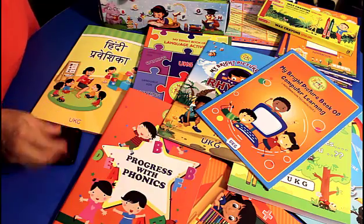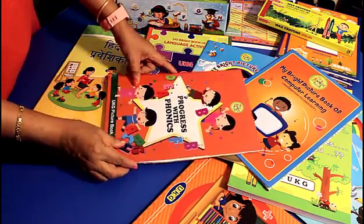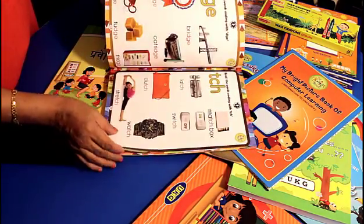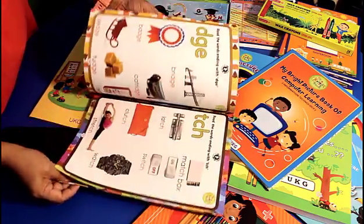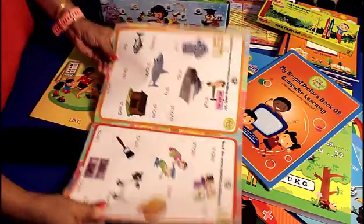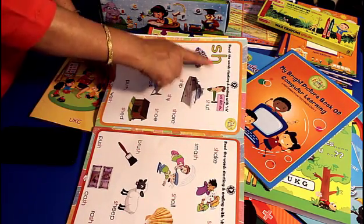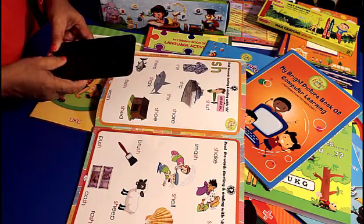Now let me just take this phonics book. Progress with phonics. Here you can see the child is going to learn these words, right? All the words the child is going to learn. So now how? This page is all about SH. The sound is SH. So how is the child going to learn? Same way.